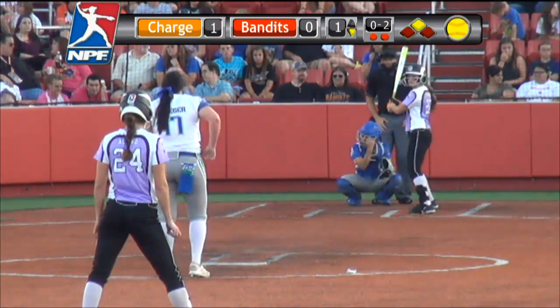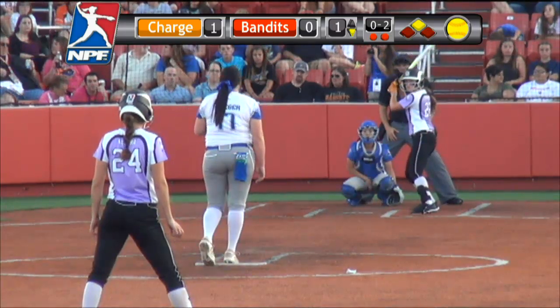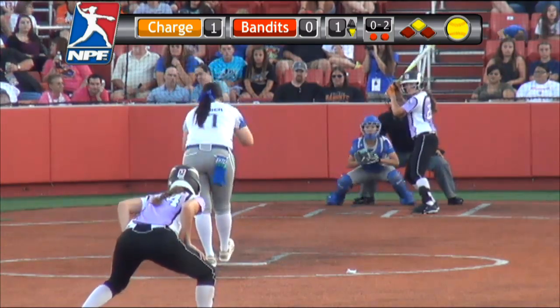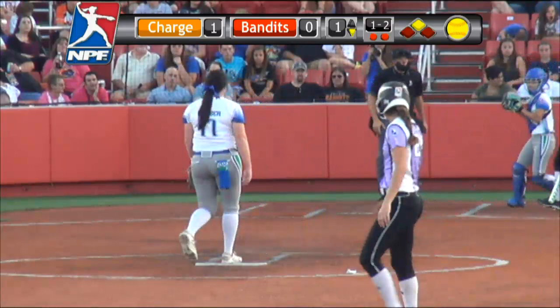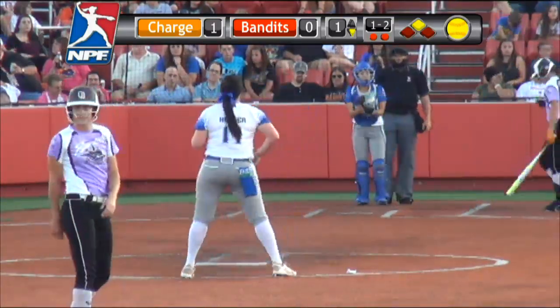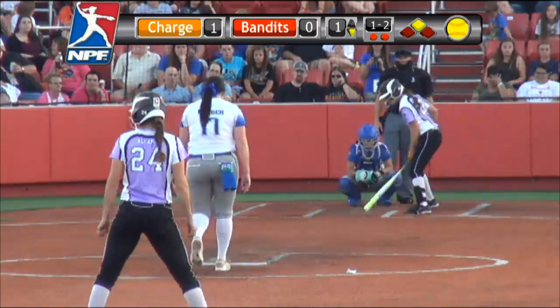The Akron Racers now are down to their final out in that 6-4 ball game. Meanwhile, here it's 1-0 Charge with a 0-2 count to Double Deuce. Hager wastes that one, and boy, I tell you what, she's popping the glove right now of Watanabe. Her stuff is really working tonight, and the Bandits got to figure it out quickly.